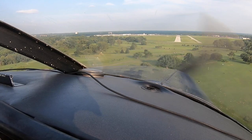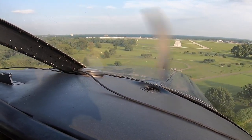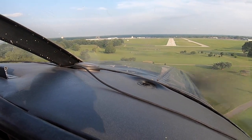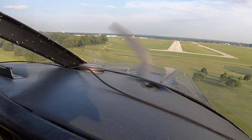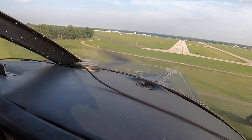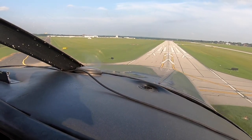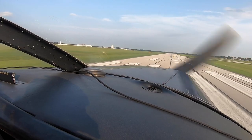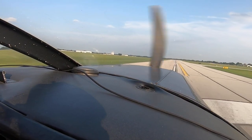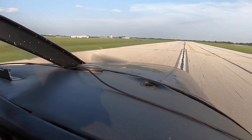Tower, Skyhawk 118 Uniform, level 1500. Skyhawk 118 Uniform, Bowman Tower, enter right base, runway 15, clear to land. Right base, runway 15, clear to land, Skyhawk 118 Uniform. We are hitting a short field. Beautiful. Going off.